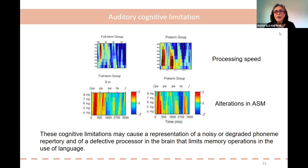So we have found in these two studies that infants at risk of brain damage may present cognitive limitations, like limitations in the processing speed, or limitation or alteration in the auditory sensory memory. And we know that these cognitive limitations are very critical in the first year of life, because this limitation may cause a representation of a noisy or degraded phoneme repertoire and of a defective processor in the brain that limits memory operation in the use of language.